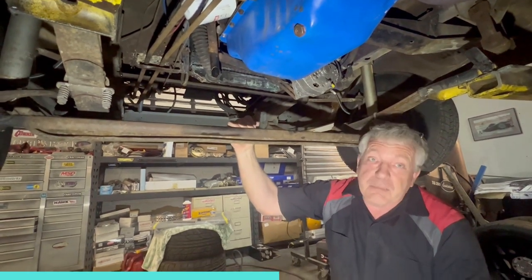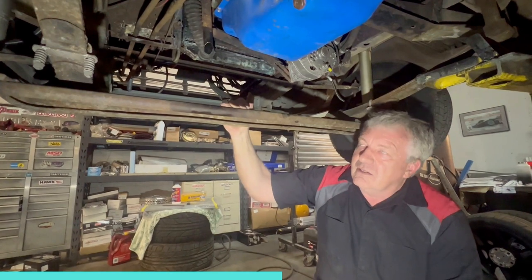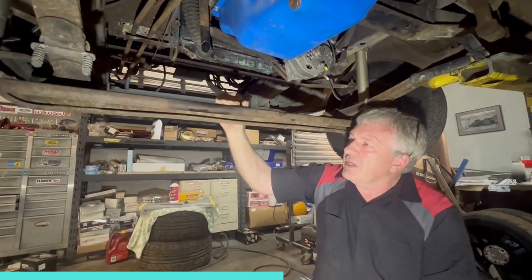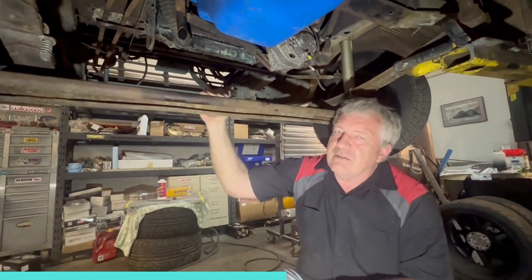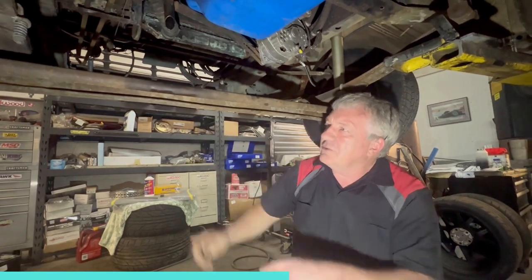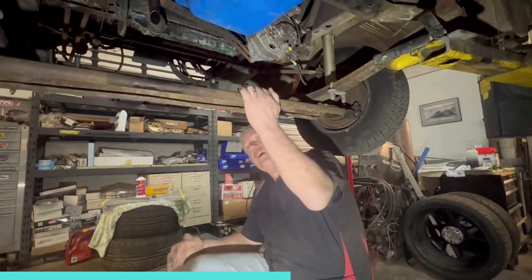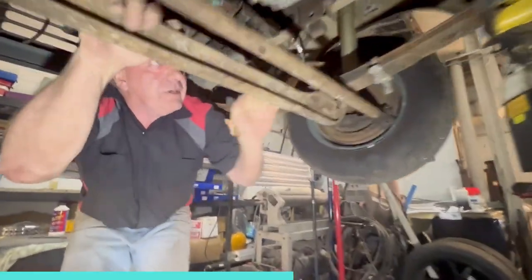We may go to an independent type front suspension because he just wants to get it driving a bit nicer, a little bit more modern. These worked well, but they didn't make for a good interstate driver with the beam axle. So looking around, we did notice this. If you want to come around here, Barry, you can see from there somewhere.